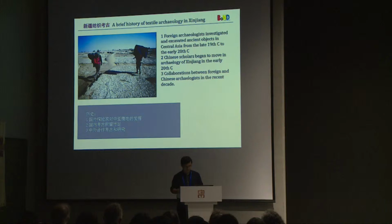To our knowledge, Xinjiang is one of the most important areas on the Silk Road, which was considered as cultural and trading bridge linking between East and West from the early Iron Age to the 11th century. Foreign explorers investigated and excavated ancient objects in Central Asia from the later 19th century to the early 20th century.